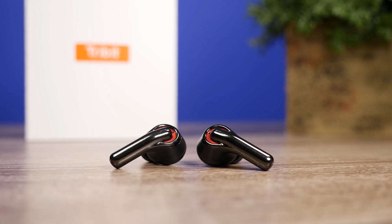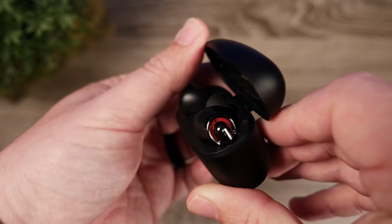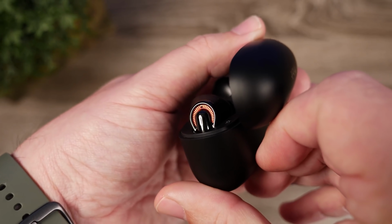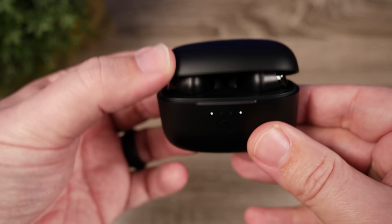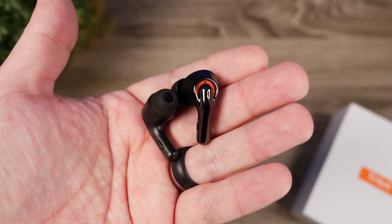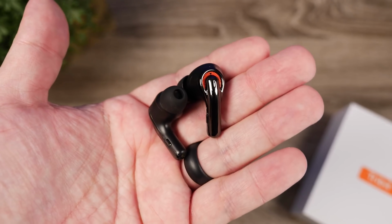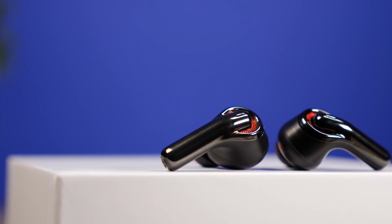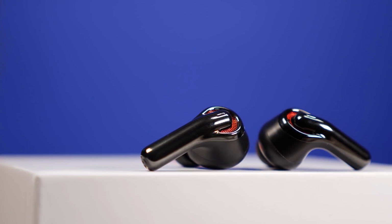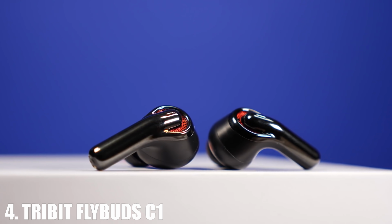And some other things that I really liked about this pair is I felt like vocal representation was really nice. It had a nice natural feel to it, and the treble was actually pretty bright. So if you're not somebody that likes a bright treble, which means depending on what you listen to, some cymbals can kind of sound a little harsh at times. Again, I like this just because I feel like it picks up a little bit more details. And again, I just think this is a great overall package, and that's what puts the Tribet FlyBud C1s in at number 4.